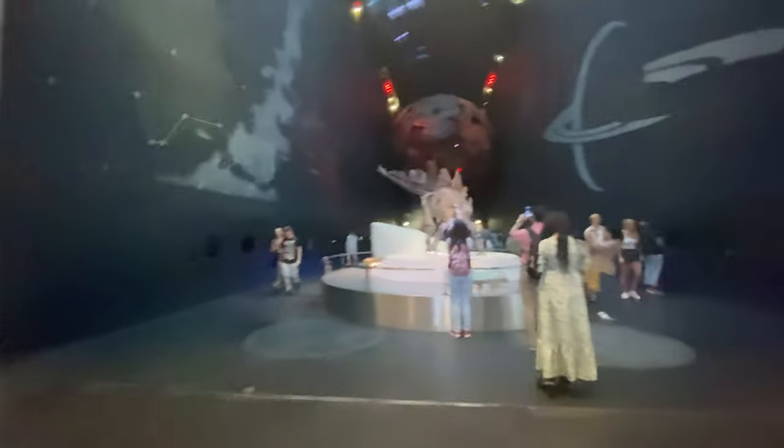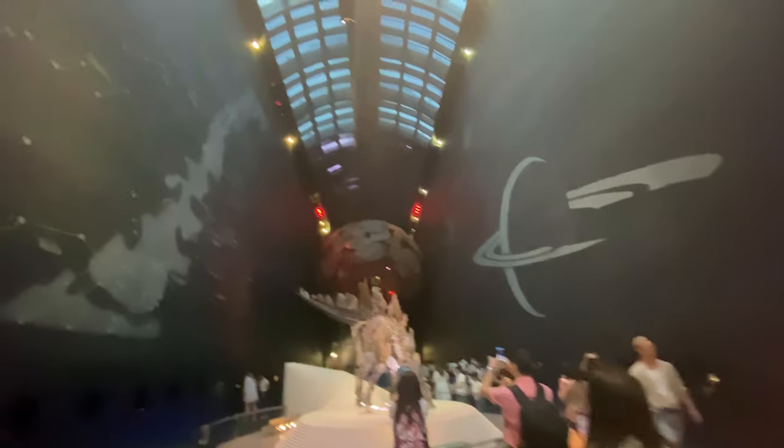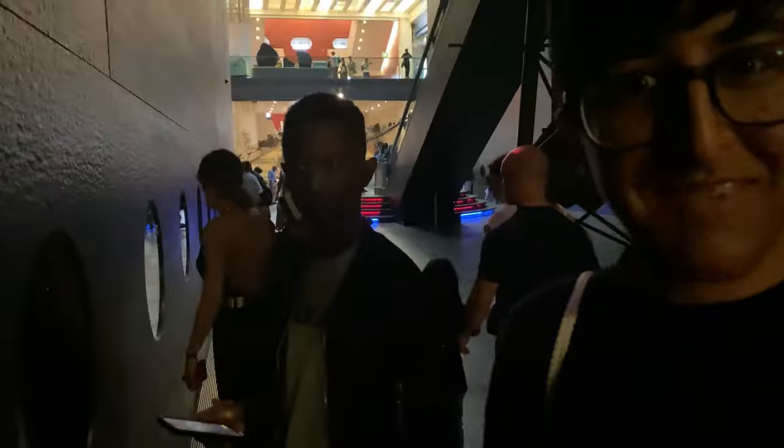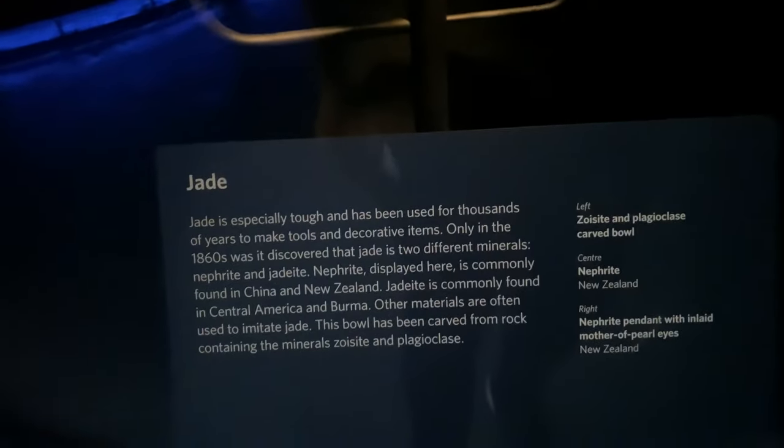Natural History Museum. Oh no. Fossil tortoise. Fool's gold. Flowing minerals. Oh what, look, one's from England, one's from New Jersey. Wow. That's it! That's so cool. Jade minerals. It's an amethyst geode.